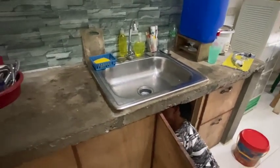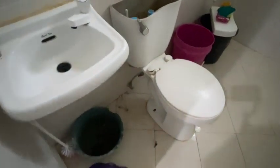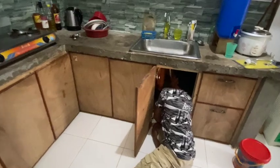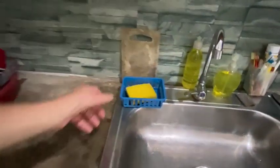Now these are all put together with a flexible line, kind of like most of us have on the back of our toilets. These are really put together with a flexible line like that. So you just basically undo two bolts and take them loose.